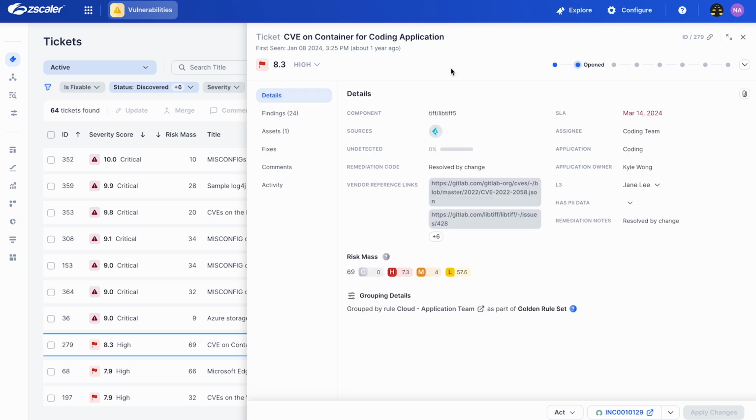And of course, there's no remediation if we don't send over the tickets to the right case management platform. We have bi-directional integration with Jira, ServiceNow, and any other third-party provider. The automated reconciliation is a huge time saver. We talk to teams all the time that spend several hours a week just logging updates on remediation statuses.